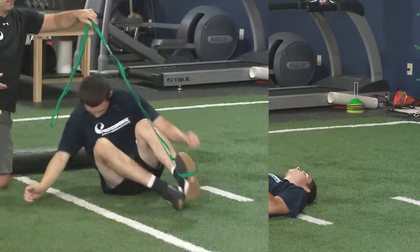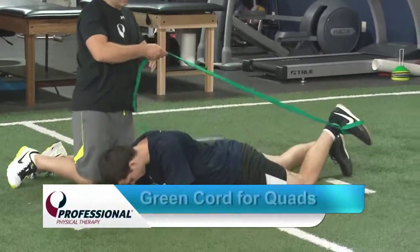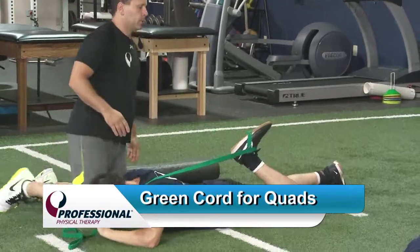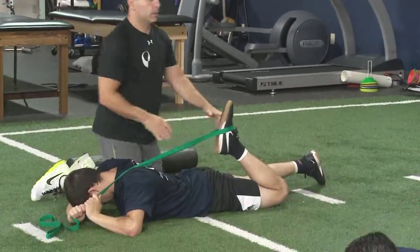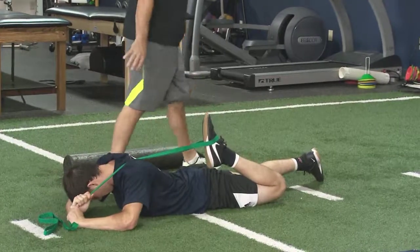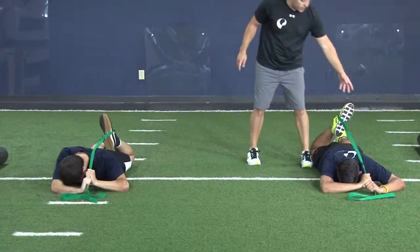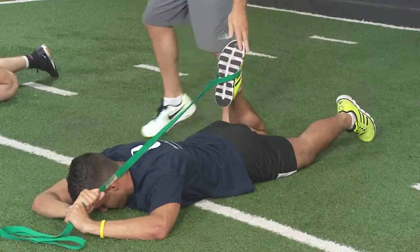Good. Next one we're going to do is a quad stretch. Okay, over your shoulder. Again, just pulling towards you. Good. Feel a good stretch. Good, keeping your hips right in the line. There you go.